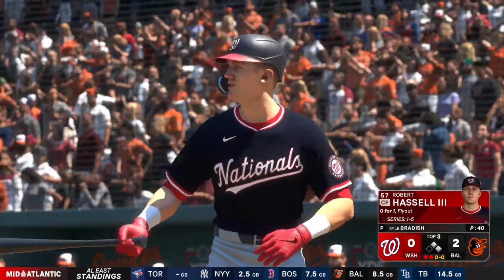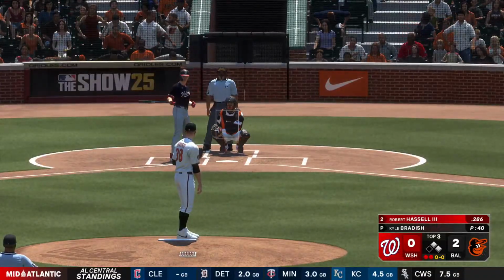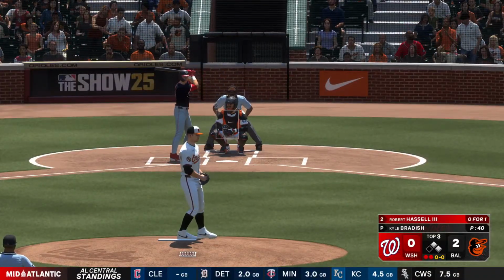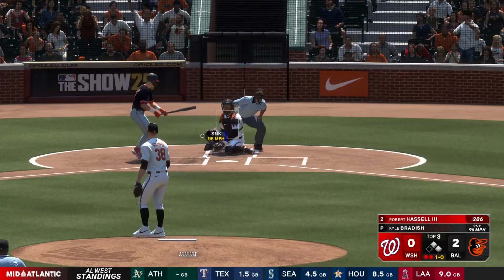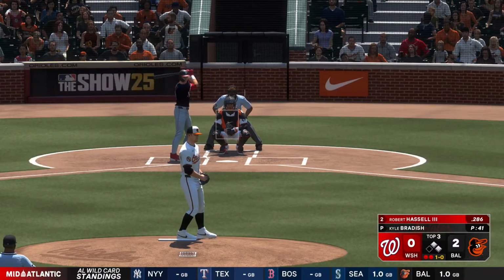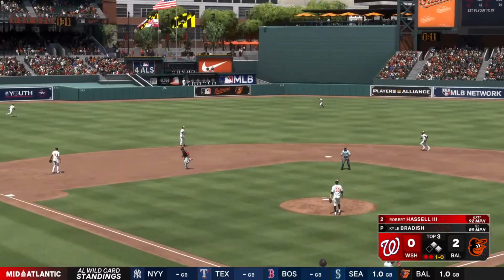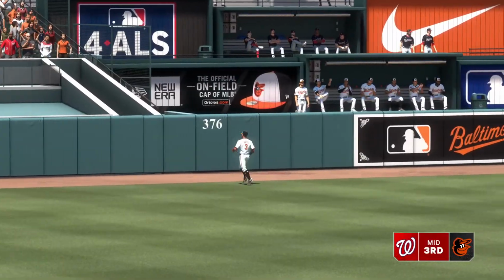So 2 down now, and here is Robert Hassell III. Fly to center his first time. Fastball almost got him there. Swing and a ball driven pretty well out towards left center. And that is that.